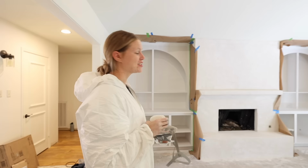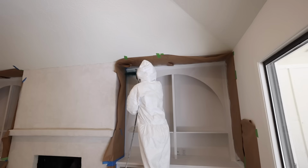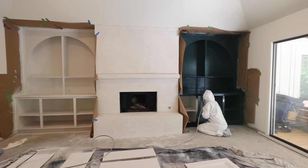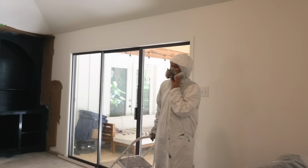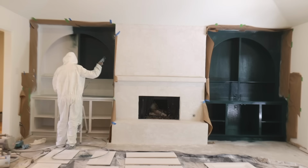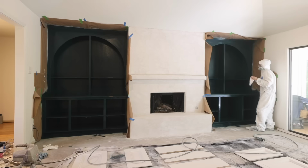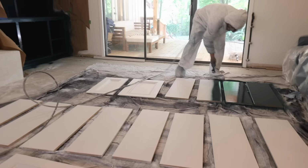All right, it's all taped off, and I am ready to paint. After painting the first side of the built-ins, I went ahead and finished the second side and then came back with a brush to take care of any drips. After that, I moved on to painting all of the shelves and the doors for the built-ins.